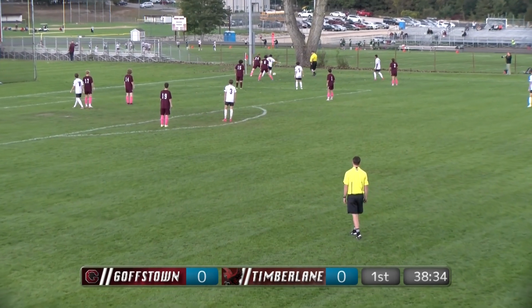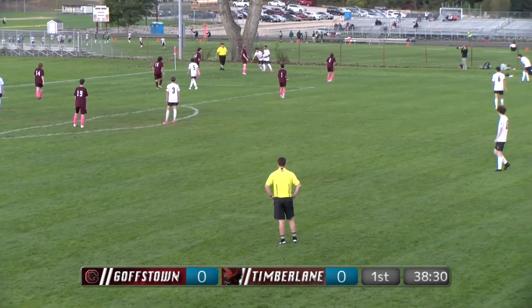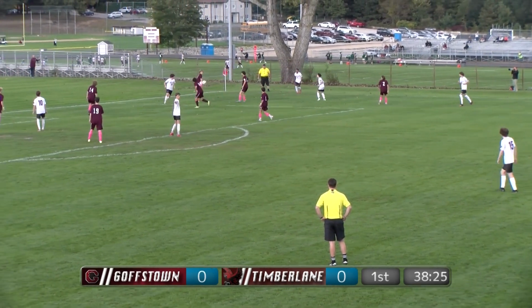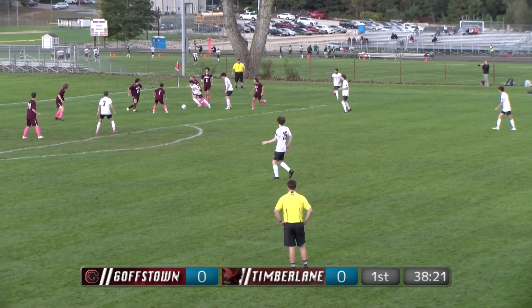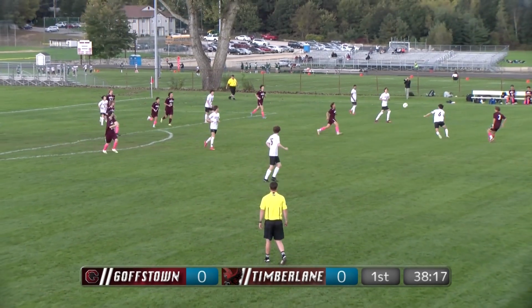Trevor in a big tussle there for another Goffstown throw. Boris comes down with it. He's trying to weave his way through too much traffic there.